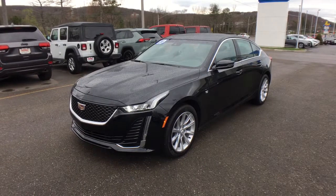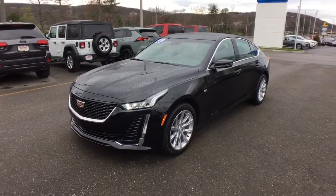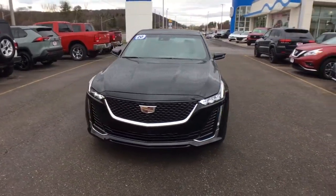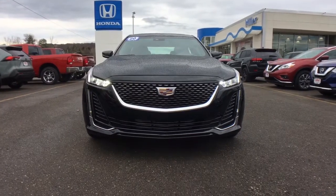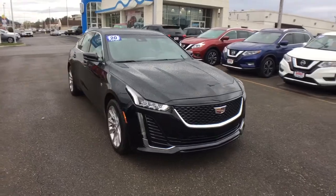Get a feel for the 2020 Cadillac CT5. This vehicle still has fewer than 5,000 miles on the clock, so it won't last long. Get the features you need and the comfort and style you've been hoping for. This well-equipped vehicle is an excellent value and will help you make the most of every drive. All you need to do is relax and enjoy the ride.